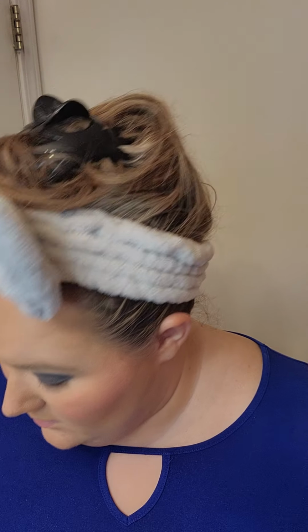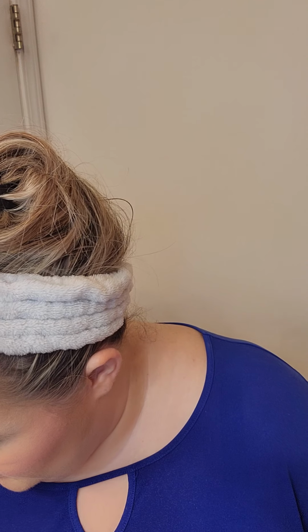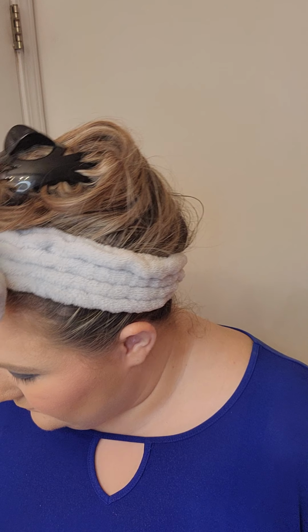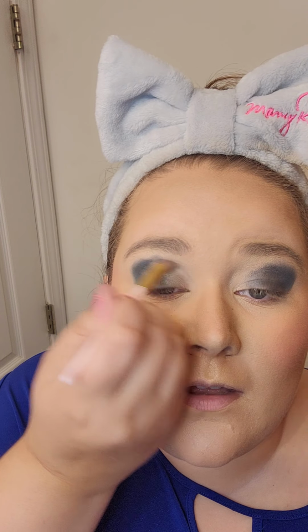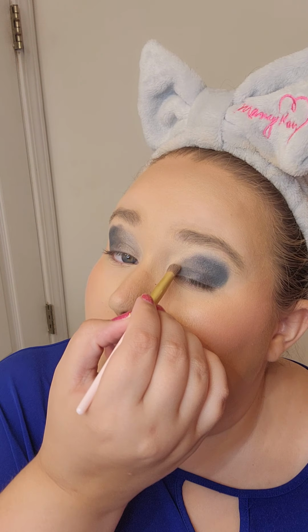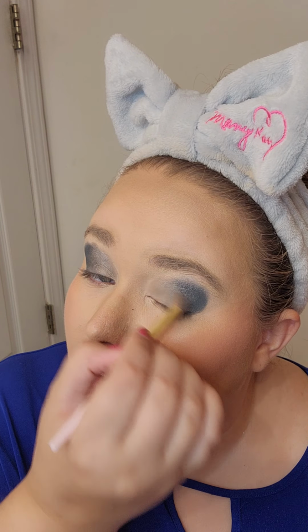Like that. Okay. And then I'm going to come in with a color called Granite. And it's like a sparkly gray color. And I'm going to come in right here and put it right there in the corner. And then kind of blend it back, even on top of the blue a little bit, just to kind of tone it down. And then come on this side, do the same thing.